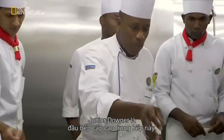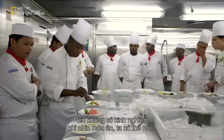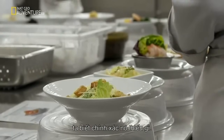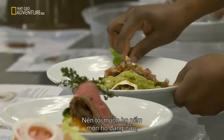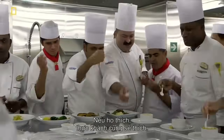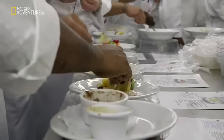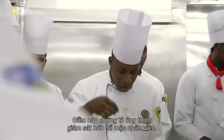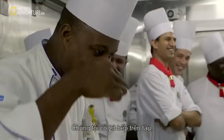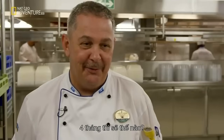Junior Dinner is the senior officer in this kitchen. If he disapproves, they start again. Normally, out of experience, if you look at a dish, you know exactly what is missing. So I want that they taste what they're cooking, because if they don't like it, the guests don't like it. So if they like it, the guests will like it. This is one instance where chef prefers to observe than indulge. I mean, we have 23 galleys on board, and if you taste on a daily basis in every galley, can you imagine how you look after 4 months?